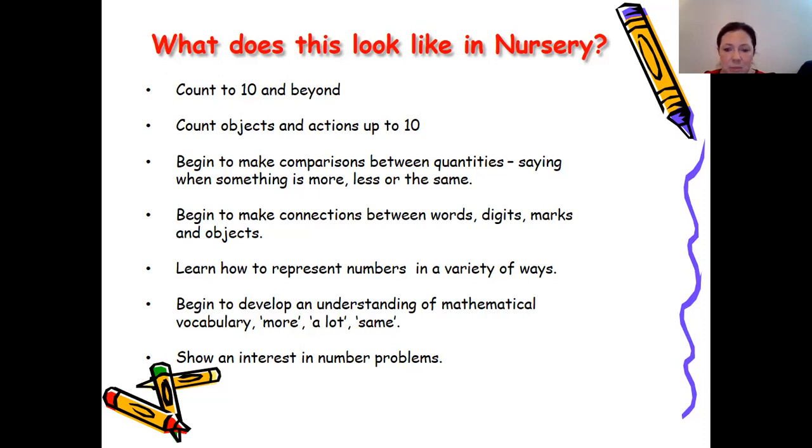Begin to make connections between words, digits, marks, and objects. So it's knowing that numbers are represented in lots of different ways. It's a written word. It can be done as a numeral. It can be represented by 3 lines, 3 squiggles. It also could be 3 cubes, 3 cars. So the numbers all around us are represented in lots of different ways.